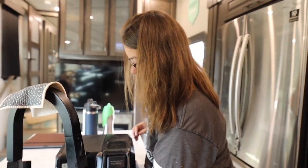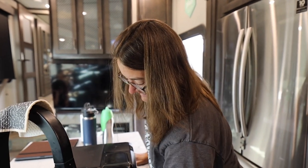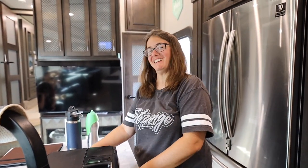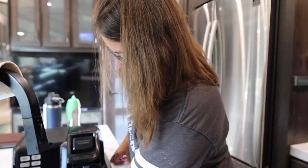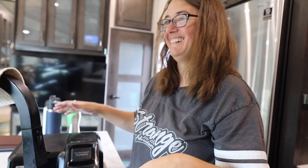Where are we going? We're going to a boondock. What's the end state? End state is New Mexico. For? The Albuquerque Balloon Fiesta. Are you excited for that? Yes. Very excited. Me too. Very much excited, ready to see some hot air balloons, even though we have to work the whole week.